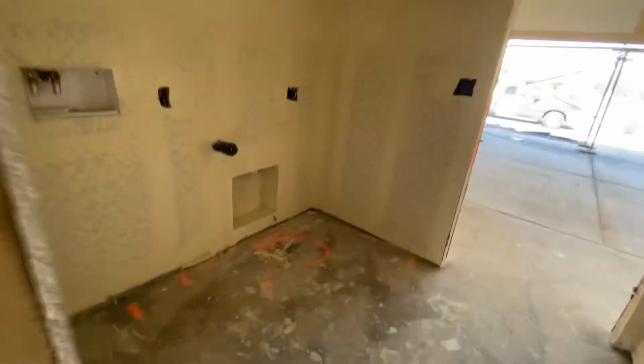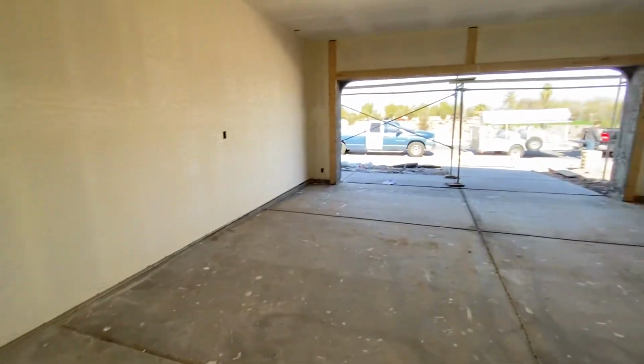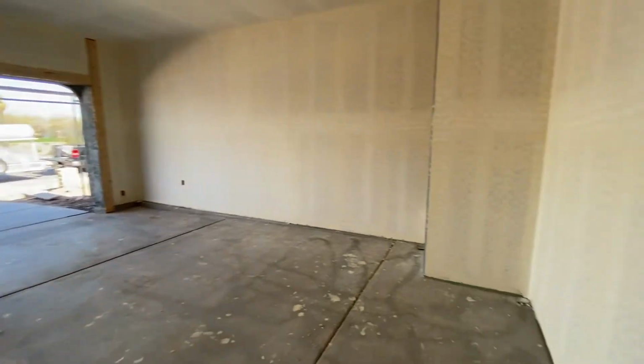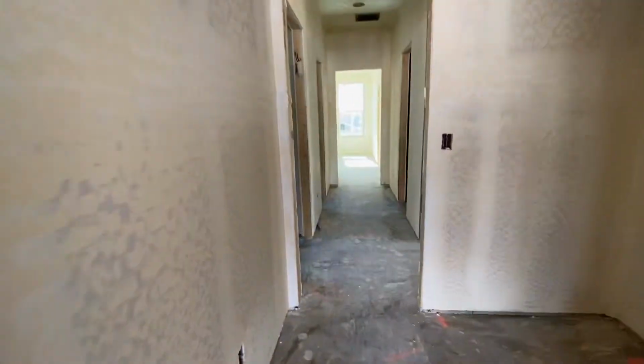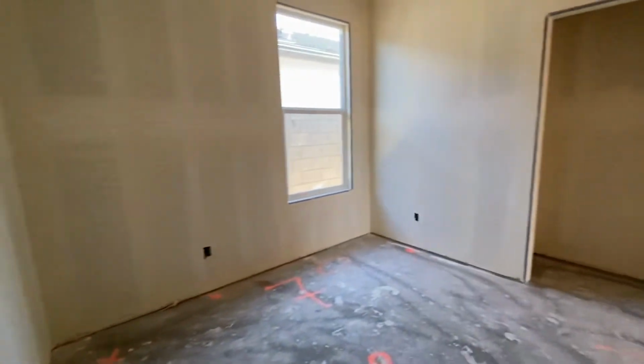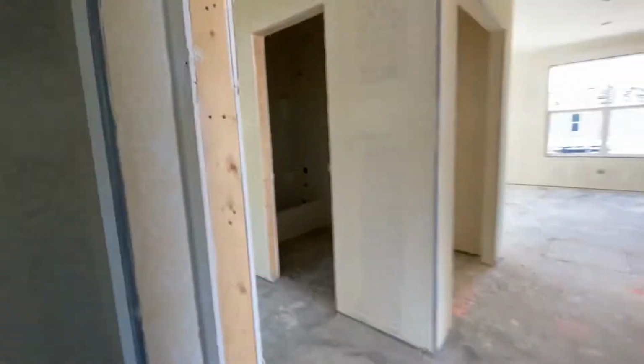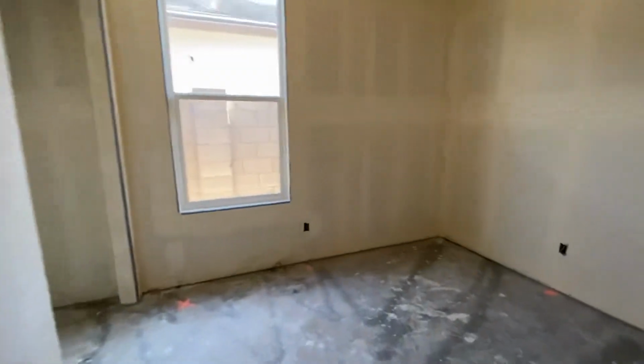Linen closet. This is your laundry room that opens into the two-car garage. Bedroom one. Bedroom two.